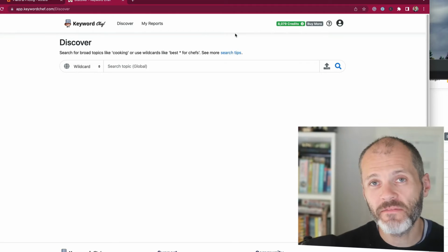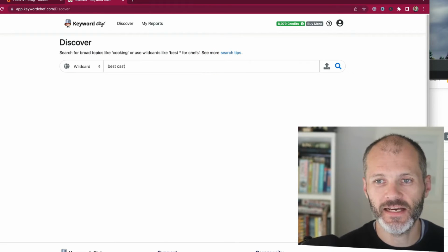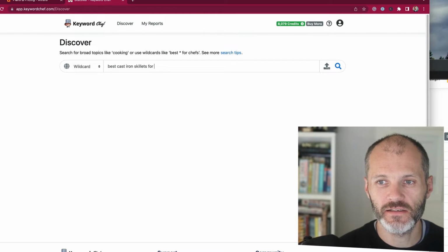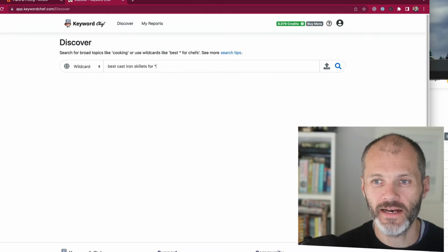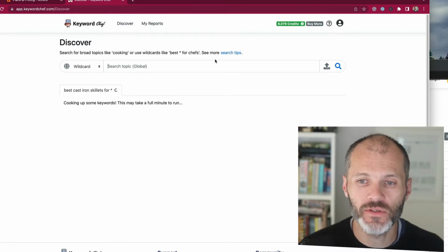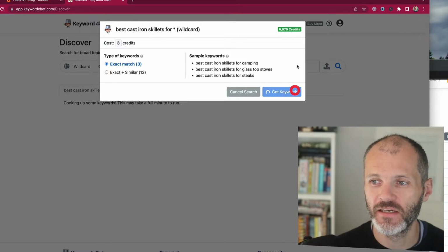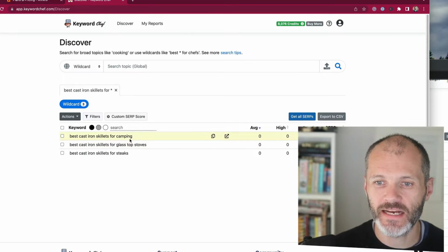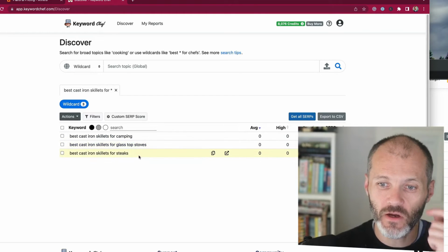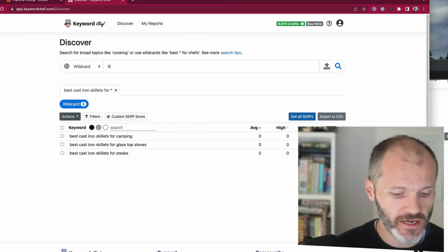So perhaps my favorite tool is the wildcard feature. So if I type in best cast iron skillets for, and then I use the asterisk as the wildcard, Keyword Chef will just take a few moments to come up with some juicy keywords which will help me figure out lots of different types of articles to create. So in this case, it's come up with best cast iron skillets for camping, for glass top stoves, and for steaks. Now, there's very little search volume for any of these. So let's try another one.